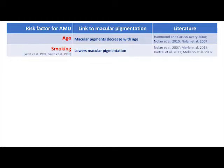Smoking is a prime risk factor for AMD. The odds ratios for smokers are 4 to 1. Much higher odds of getting AMD if you're a smoker. And that's really clear and well established. Interestingly enough, not based on long-term clinical studies, controlled studies, by the way. Nope. But it's also shown that smoking reduces your macular pigments. Again, the reactive oxygen species are using up your macular pigments, so smokers tend to have lower macular pigments.